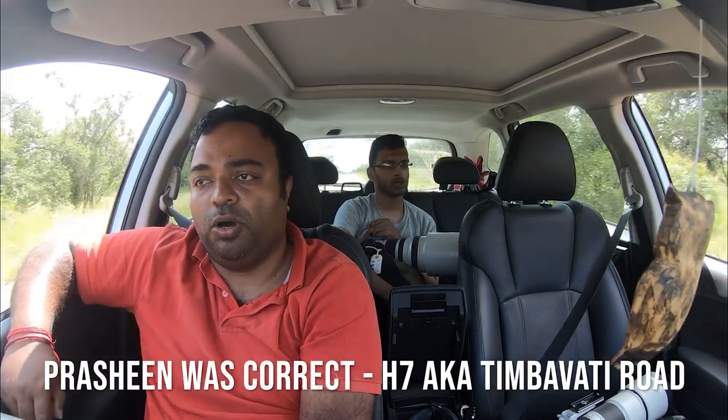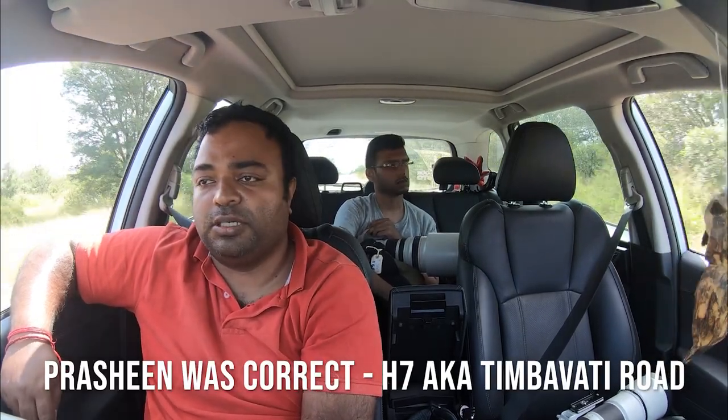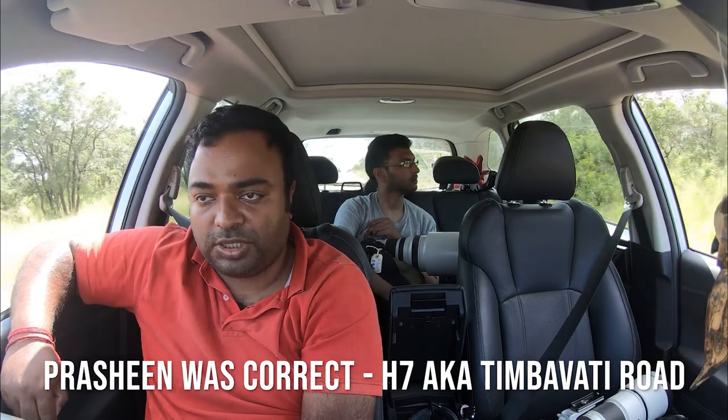The light's gone now, it's gone too harsh. So if we see anything, it will be tough to get good shots off, but we can still get some record shots. We're just going to get into Orpen, grab a quick snack, and then head back towards Satara on the S-87, Satara Orpen Road.